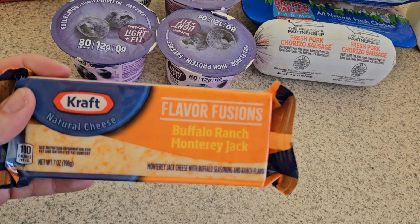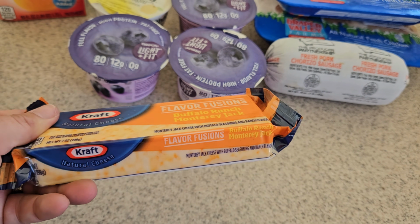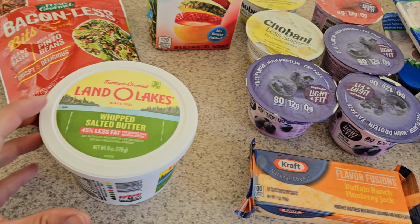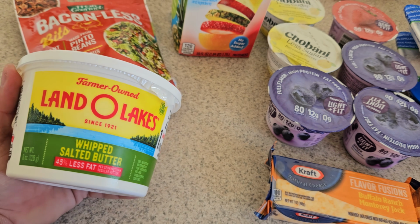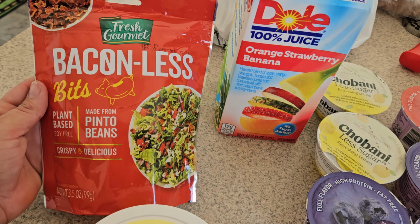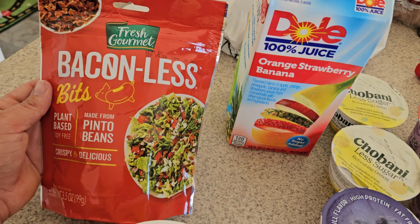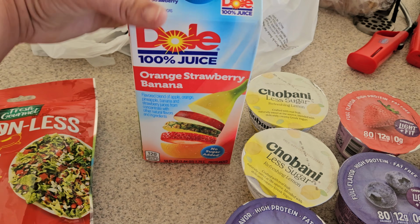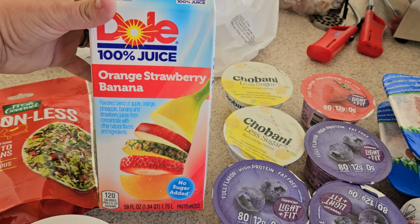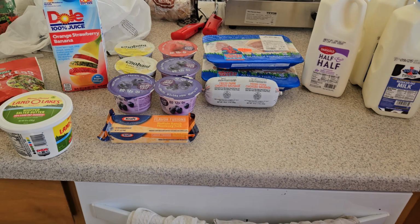And then I had this Buffalo Ranch Monterey Jack. This cheese looks so good. They had a choice between this or shredded Colby Jack. So I got that. Then I got one thing of butter, whipped salted butter. Looks good. They had some of these, so she asked if I'd want one. I was like, sure. Plant-based baconless bacon bits. I'm sure we can use them for something. And then we were able to pick out from a cold juice, and they have this orange strawberry banana. I think that looked really good. So I grabbed that. And that's the cold items I received.